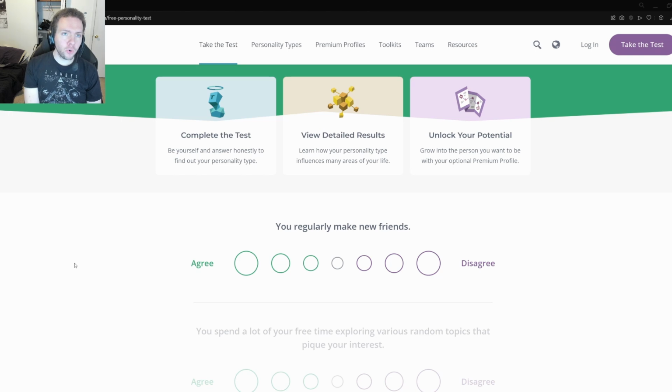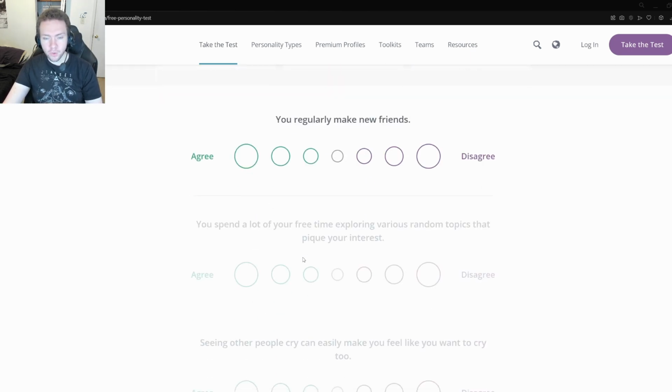Well, the type of scoring that they use throughout the assessment is what's known as a 7-point Likert scale. A Likert scale is when you have a range of scores. For example, here we have agree to disagree, and then you're going to be scoring on any one of these points throughout each of the questions.